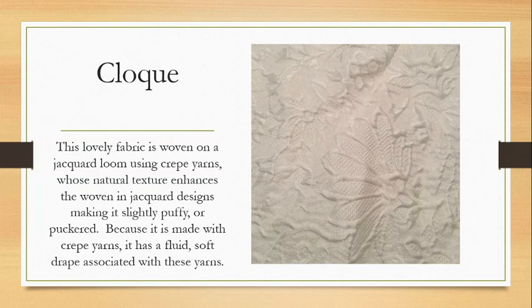It's not completely straight. It doesn't lay straight. It kind of kinks around. It's kind of a little bit crooked. And their natural texture enhances the weave done in jacquard designs, and it makes it slightly puffy or puckered. Because it is made with these crepe yarns, it has a fluid, soft drape associated with these yarns. So crepe yarns make some pretty nice, very flowy fabrics.